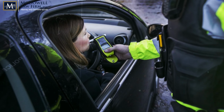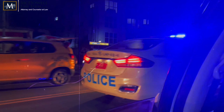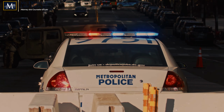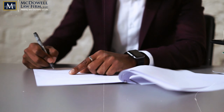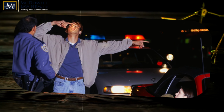While the three FSTs mentioned above are the most common, law enforcement officers may also use other roadside tests to assess potential impairment. These can include the lack of convergence test, a test that measures your ability to perform dual tasks, such as counting backward or reciting part of the alphabet. Finger-to-nose test. You are asked to close your eyes, extend your arms, and touch your nose with one finger. This is meant to assess coordination.